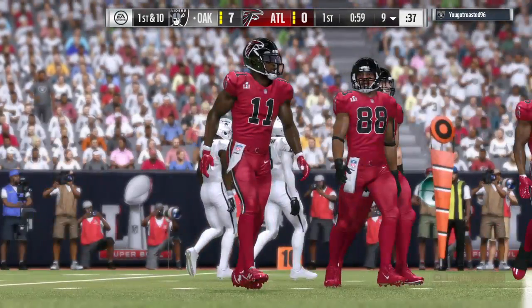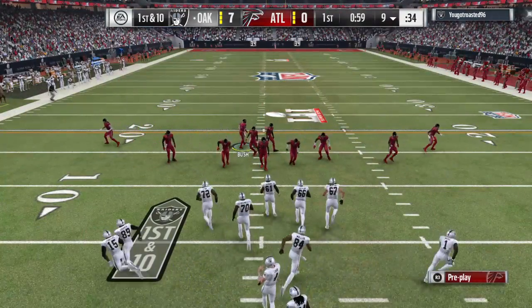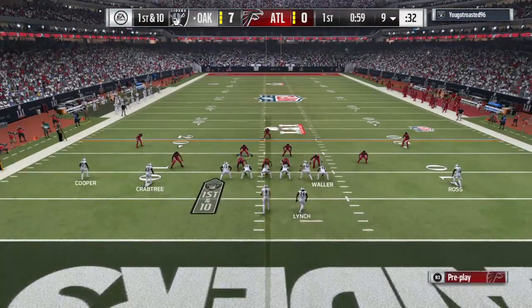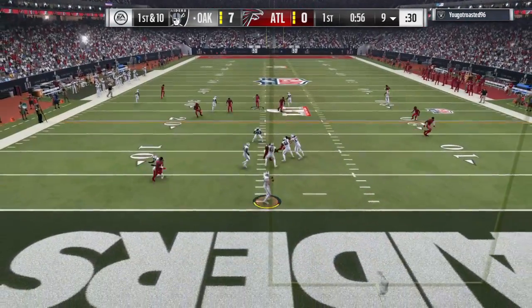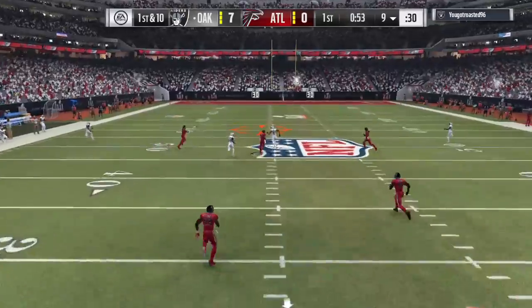And that recipe on their last drive that resulted in a touchdown looked pretty good, so they'll be hoping to do that once more. And it takes me back to when we sat with the offensive coordinator and the head coach. They felt pretty good about their game plan and thought there were some holes in the defense.